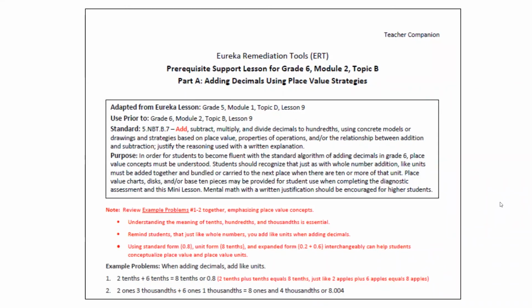You'll notice at the box at the top, each teacher companion includes a note on the suggested time frame when the remediation should be delivered. For example, this mini lesson is suggested to be delivered prior to Module 2, Topic B, Lesson 9. Listed for the teacher is also the focus standard and a note on why this targeted remediation is important for current grade level work. The teacher companion also includes a view of the problems that are on the student activity sheet, as well as instructional guidance for delivering the lesson, as indicated by the teacher notes in red.